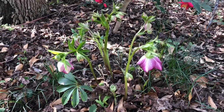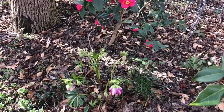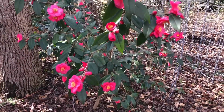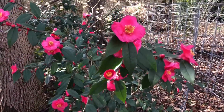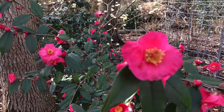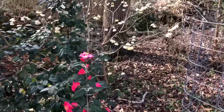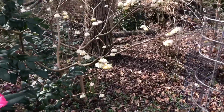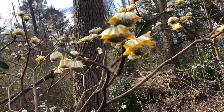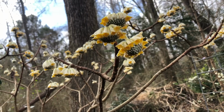The start of March is really full of brilliant color. You can see that is a nice double form hellebore, 'Crimson Candles', with a camellia behind it in full bloom. What I love about this is that I can see it from my kitchen window. And then behind that is one of the best plants to grow in the Southeast. This is Edgeworthia chrysantha, the fragrant paper bush. And these blooms have just started to open.